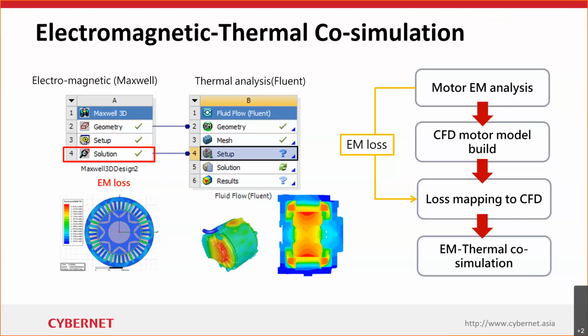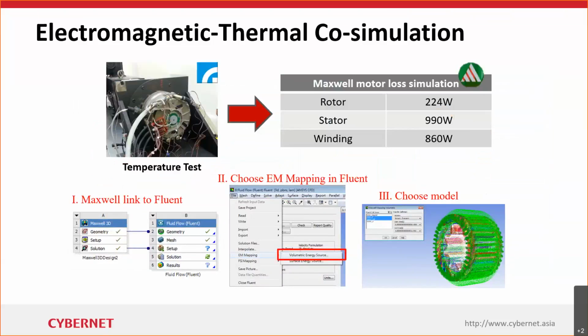And so as you can see, we can link the geometry model and also the EM loss into Ansys Fluent to do the EM thermal co-simulation. We also ran a constant temperature test on this kind of EV traction motor, and we checked the EM loss, like rotor loss, stator loss, and winding loss, to do the validation with simulation results.